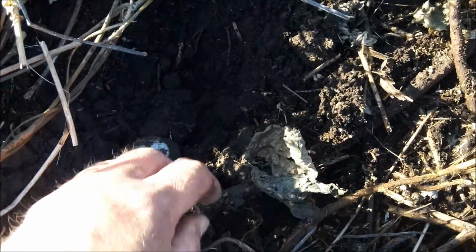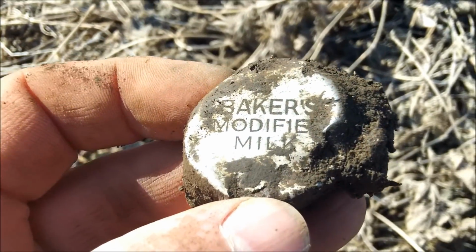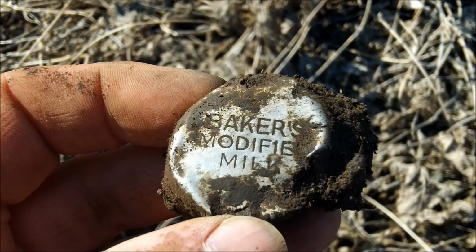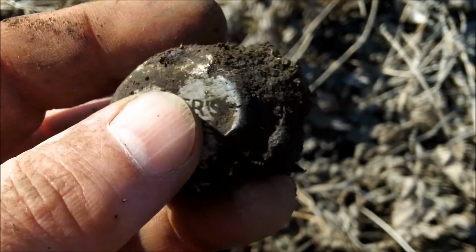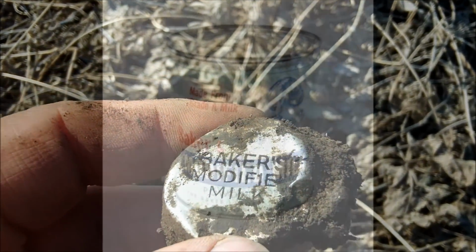Well, this one was giving me a 28 on my VDI, and looked like a cap of some sort, and I cleaned it off, and it says Baker's Modified Milk. I've never heard of that before, so I'll check that out when I get home, but it's kind of interesting.